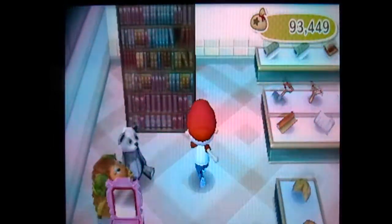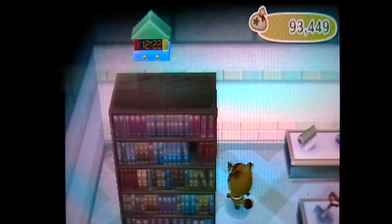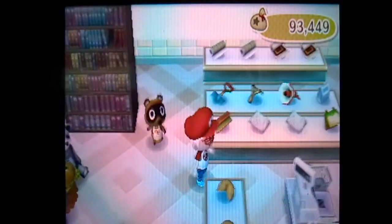Oh, I like this bookshelf. Holy crap, that's a big bookshelf. And I like this clock, too. Oh, I love the wall furniture. I don't know why.